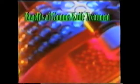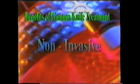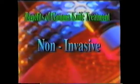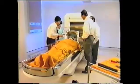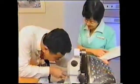Here are the main benefits of gamma knife treatment. Gamma knife treatment is surgery without an incision. Instead, gamma rays are focused at the abnormal lesion to remove it without affecting the adjacent tissues.